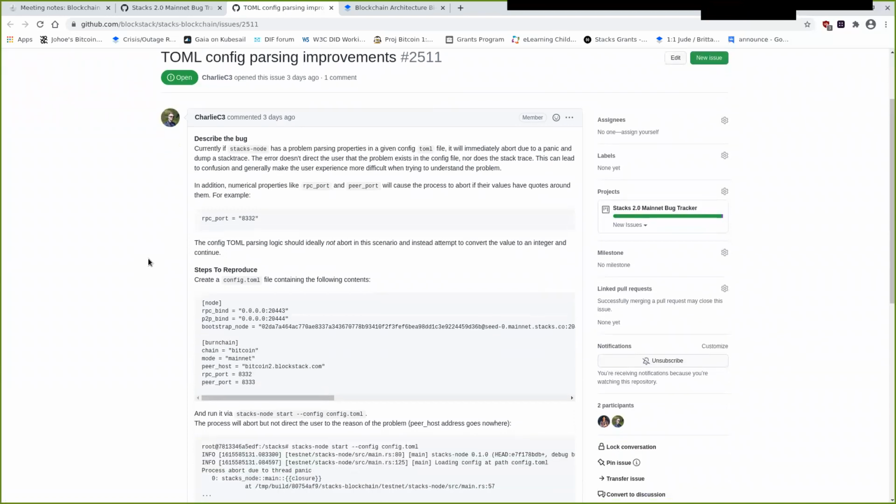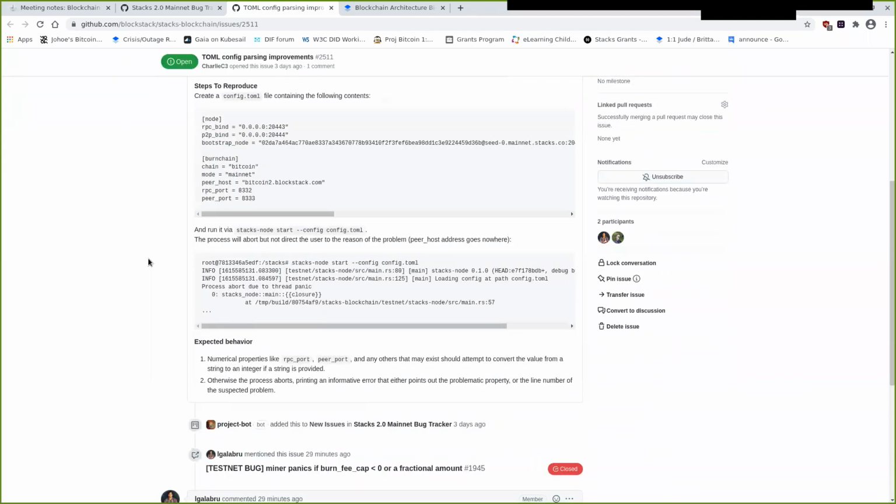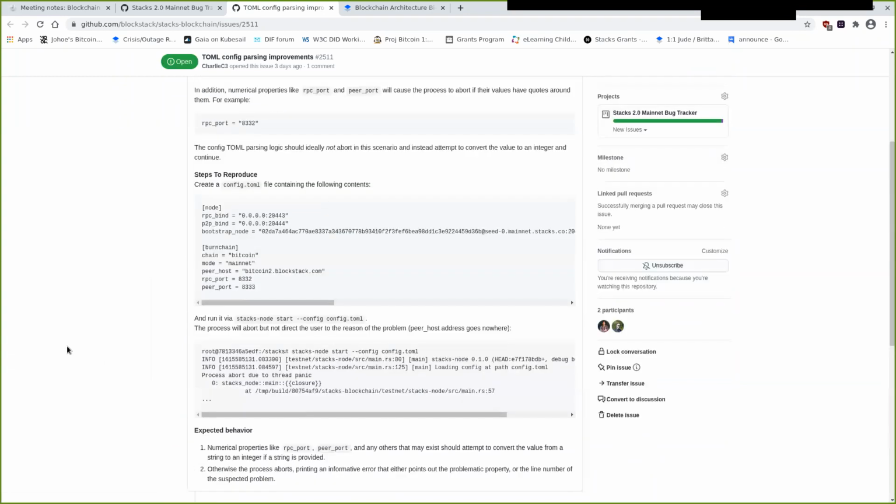Yeah, sure. So I was helping a vendor set up their API and follower, and we ran into this issue that was just kind of confusing. They had quotation marks around their RPC and peer ports, and it took us a while to figure out what the hangup was, because it would crash immediately on startup, and it doesn't point to the problem being the config file, nor does it point to where the problem is in the config file. So I just feel like there could be some robustness introduced into the config in general.